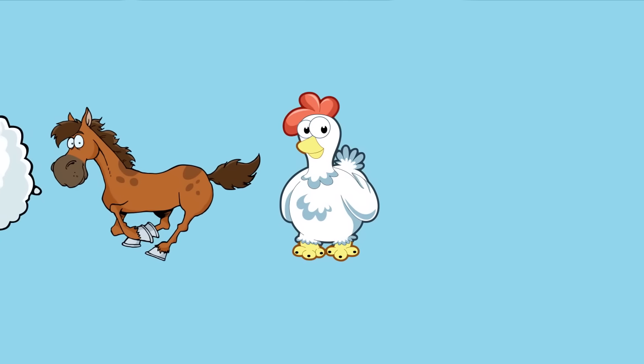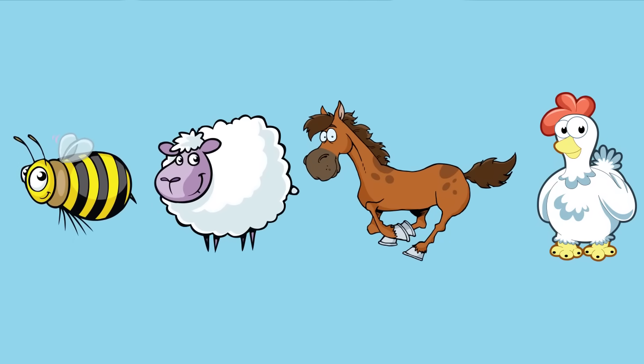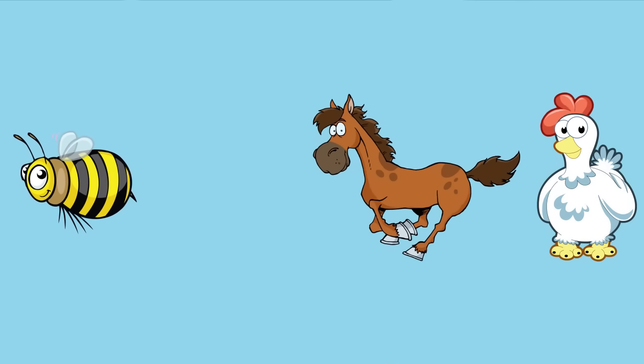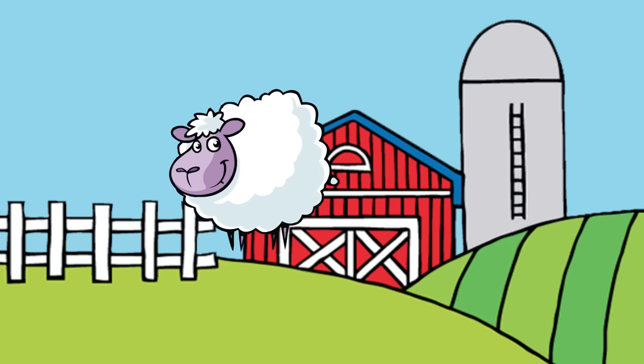Do you know which farm animal makes this sound? Good work! It's a sheep. Now, where is that sheep hiding? There's the sheep. Great job!